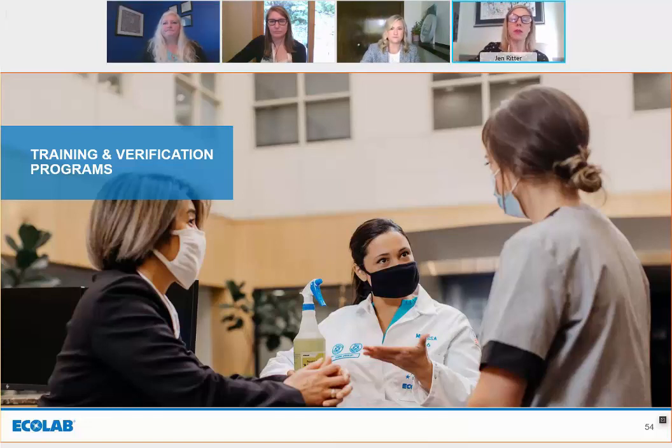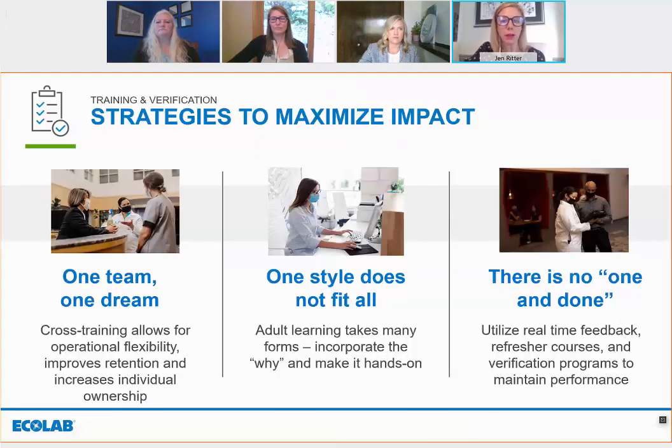You've been hearing a lot about the best ways to maximize the impact of your labor investment today, and it's also really important to make sure that you provide adequate training and consider deploying a verification system as part of that effort. So I want to share with you some things about training.